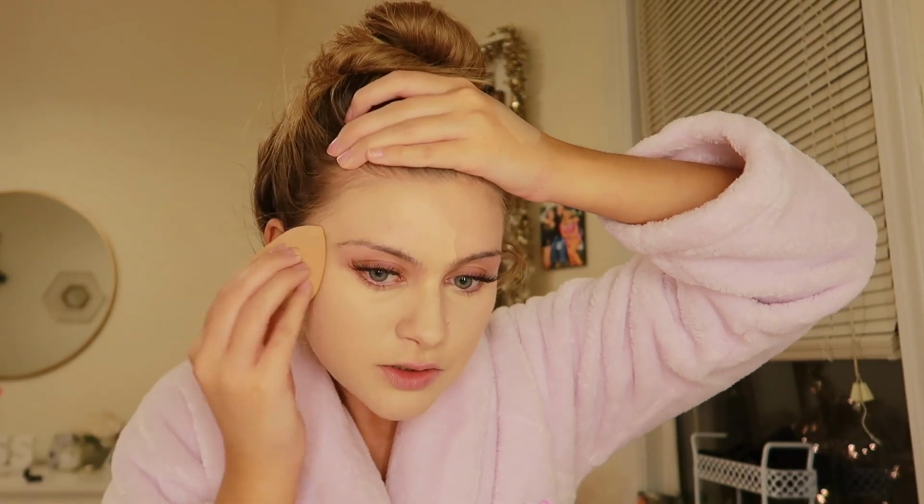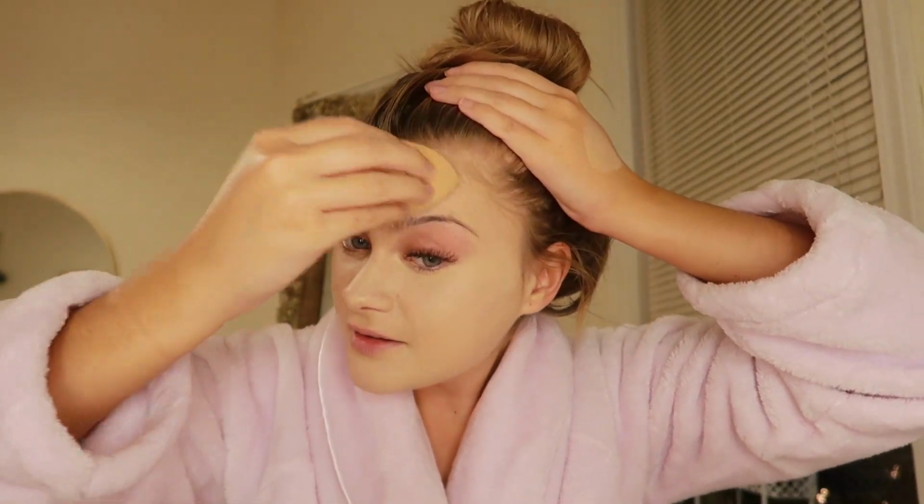I miss being tan so much, but it's the winter now, so gotta be pale, you know what I mean? Also, I don't know if I said this, but I'm trying to grow out my eyebrows. So if they're looking a little crazy, that's why. All right, and then I do this part pretty quick because I don't want anything to crease. So I'm trying really hard at this point to not make any movements.